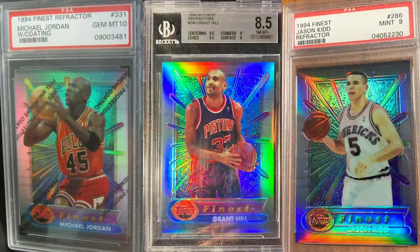What are we looking for? We are looking for refractor cards of MJ, Grant Hill, and Jason Kidd. Both of those two are rookies in this product, Jason Kidd and Grant Hill. And MJ, of course, is the GOAT, and it's the comeback jersey, number 45. So very excited. Hopefully we can hit at least that card in the base version. If not, the refractor would be amazing. Let's see what we can do.